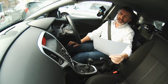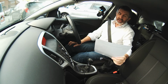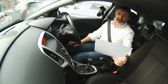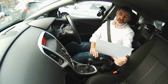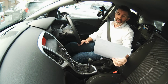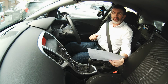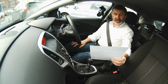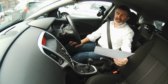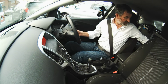The fuel economy, 52.3 urban, 70.6 extra urban and 62.8 combined. Very economical car, and 0 to 60 in 8.5 seconds, top speed of 134 miles per hour from a 163 brake horsepower engine. It's one owner and the MOT is till the 14th of September 2018, so a nice long MOT there. I'll just take you for a ride in it.